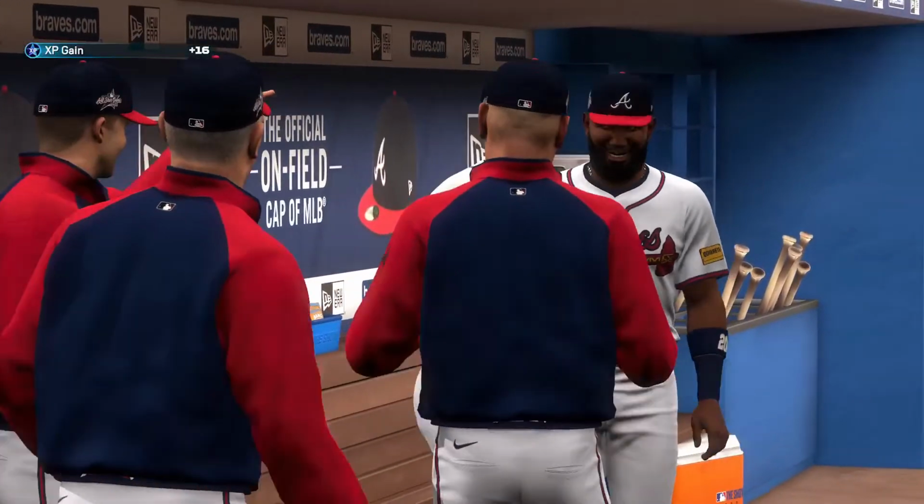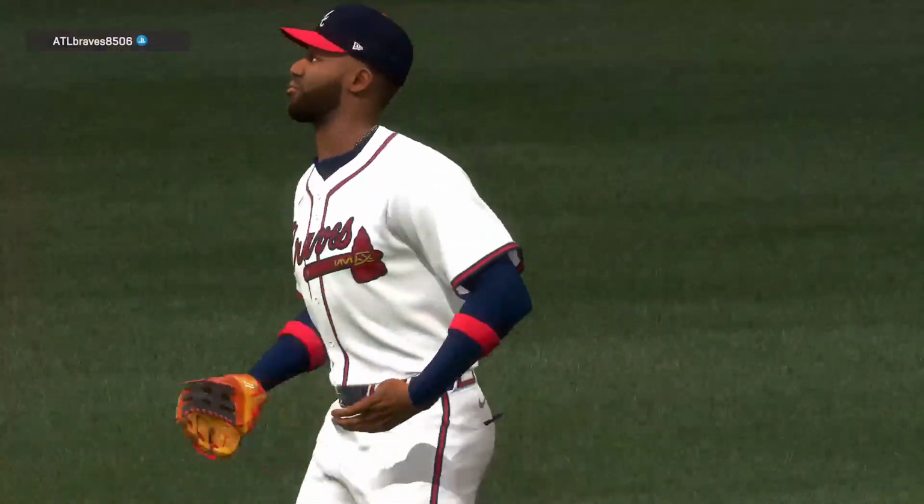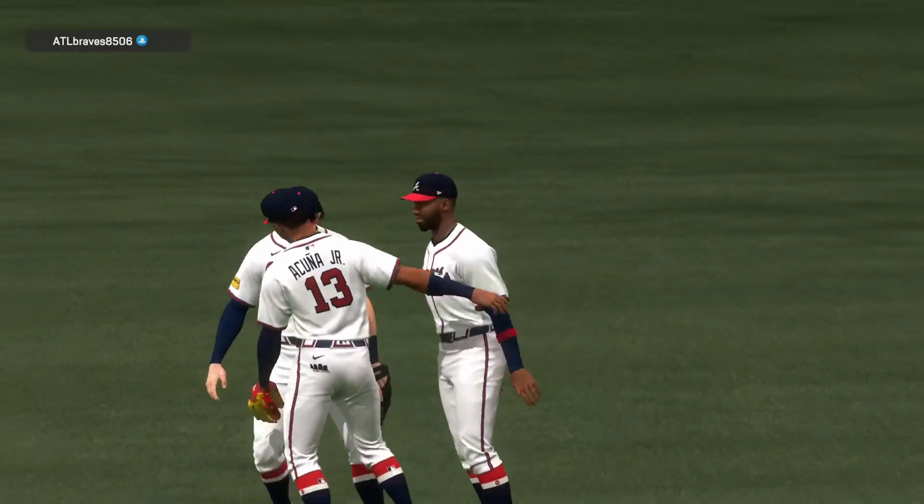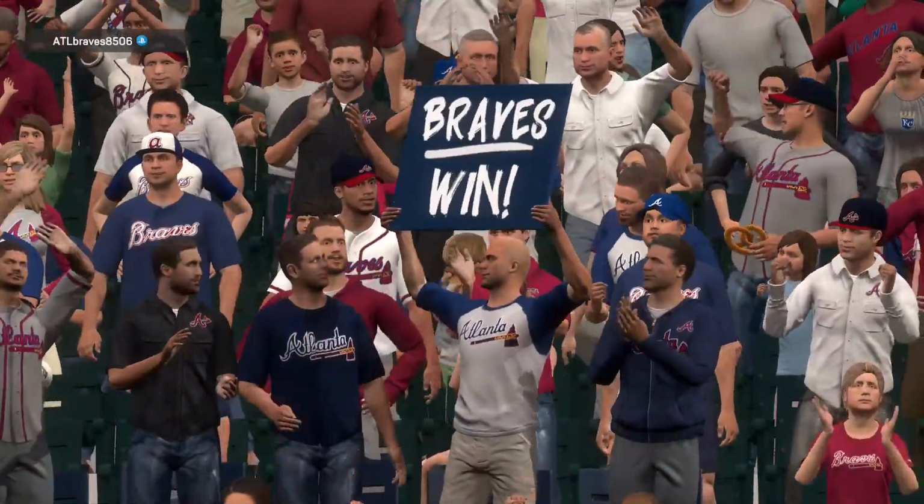Rodon with his first major league win. Yeah, nicely done. I'm sure he'll feel very good about that and get the ball for his trophy case, as he should. A start he won't ever forget. 7-2.